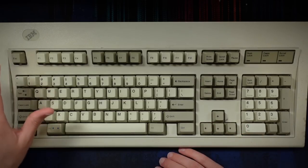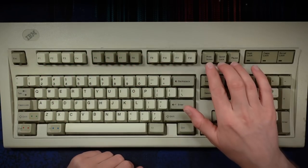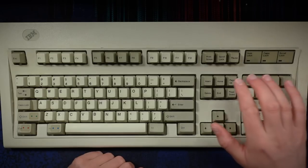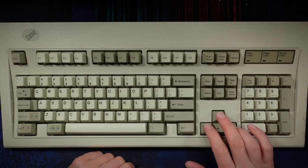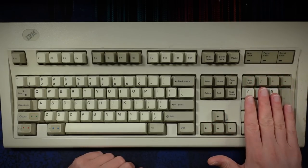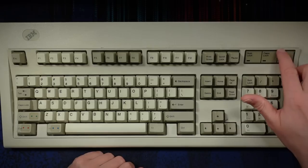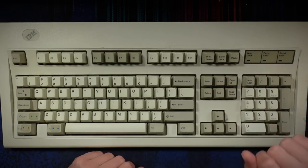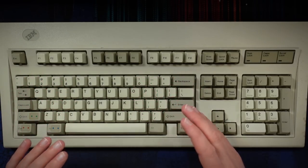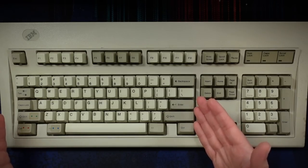We have our escape and F row keys up here, our lock, print screen and pause keys, our nav cluster and arrow keys over here, our numpad on the far right, up here our indicator lights, and then our full bank of standard alphanumeric keys, all in the standard ANSI size and layout.